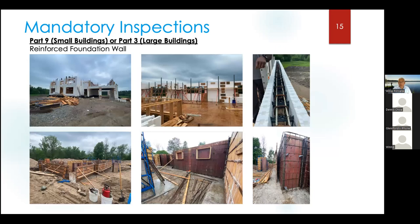Sir, can I ask a question? Yeah, sure. Usually, how long does it take pag tapos ng pouring, gaano katagal yung backfill? Gaano katagal po siya pwedeng i-backfill?